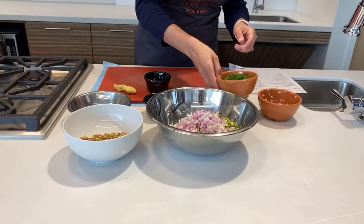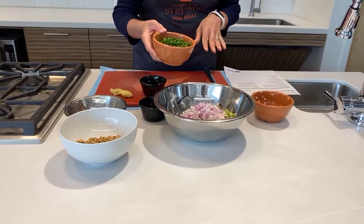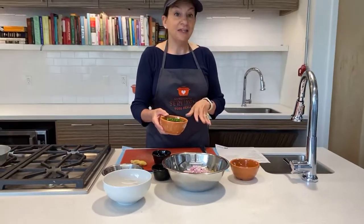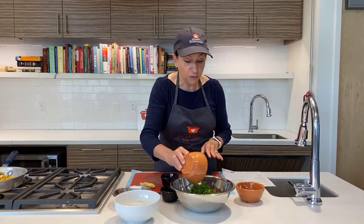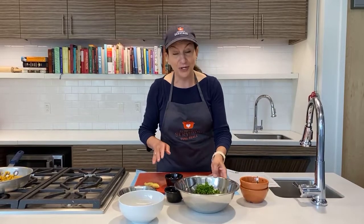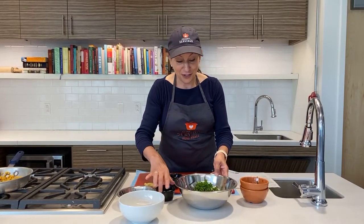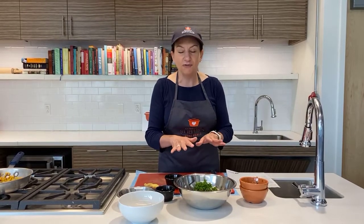And I'm adding a half a cup of chopped parsley. So the recipe calls for cilantro or parsley. I think cilantro for many people would be delicious in this. I am one of those people for whom cilantro tastes like soap. So I tend to avoid it and do not put it in anything. So we're doing parsley today, but if you like cilantro, I'm positive it would be delicious in this.